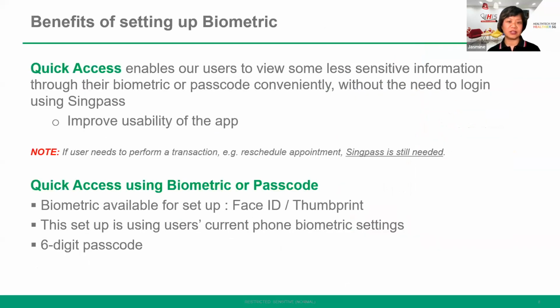So what are the benefits of quick access? It allows us to view some less sensitive information through biometrics or passcode conveniently, without the need to log in using SingPass. I think one of the pieces of feedback that you have given us, which we appreciate a lot by the way, and we take it very seriously.